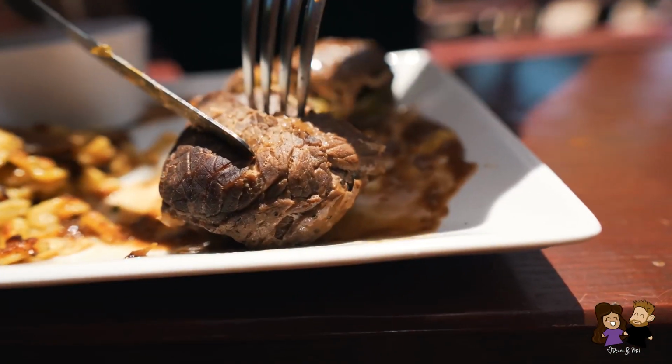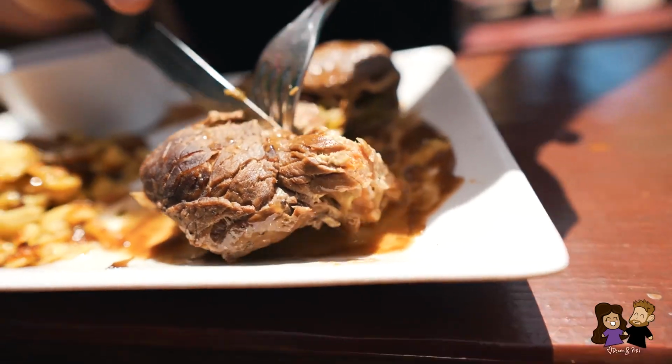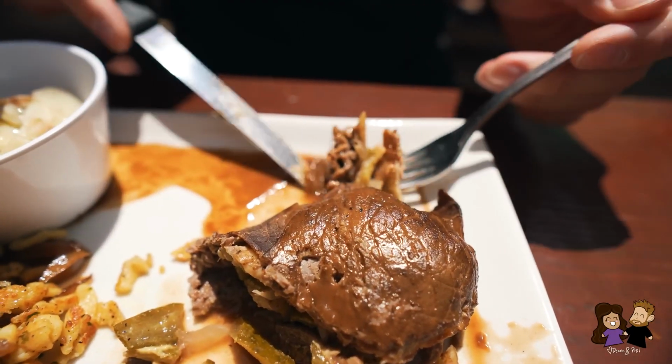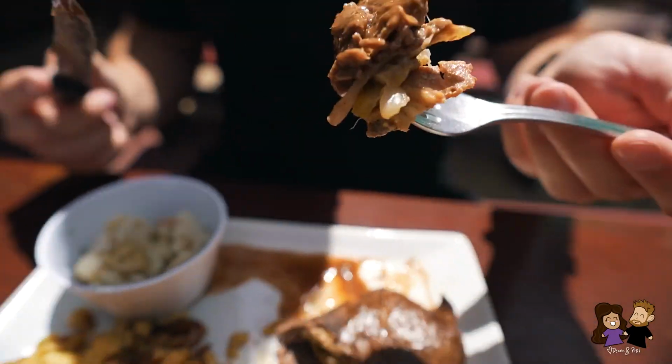Very heavy on the pickle side. I like that though, I like pickles. The meat itself, the wrapper basically, you're right, it's a little tad on the dry side. But overall, we have a nice sauce with it. Nice brown sauce here. Let's dip a little bit.